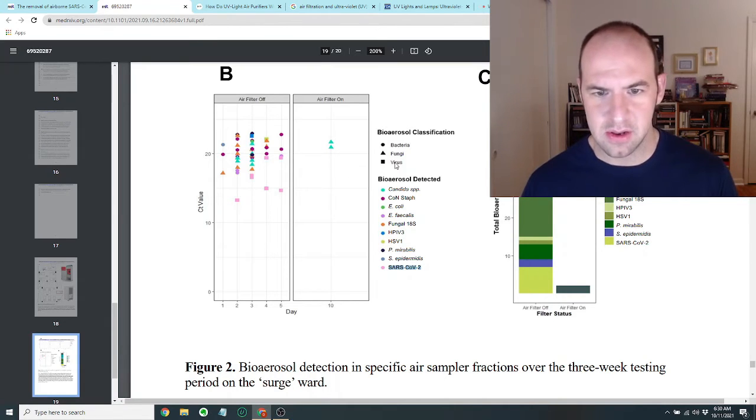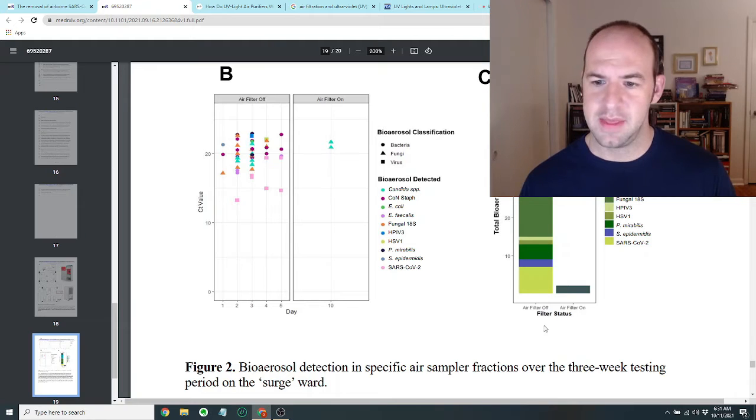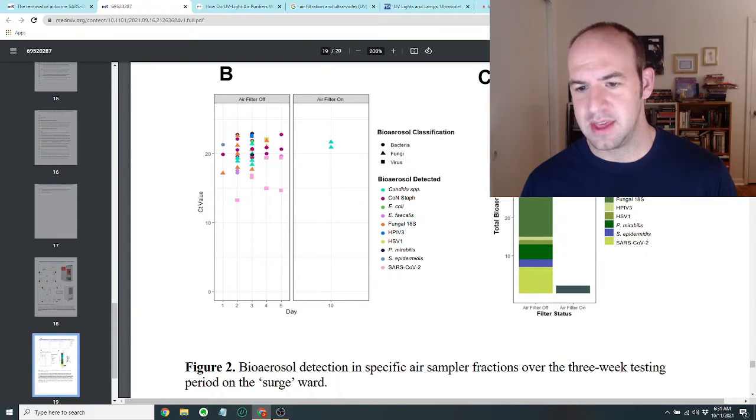They found there was some fungi still in the air, but there was no SARS-CoV-2 and there was also no bacteria. And then you see here, this is the total bioaerosol count. So this is the breakdown of everything. First of all, on days where the air filter was off, there's just a ton of microbial activity in the air. And then on the days the filter is on, there's almost nothing. And you can see that SARS-CoV-2, shown in yellow here, is completely absent on the days that the air filter's on.